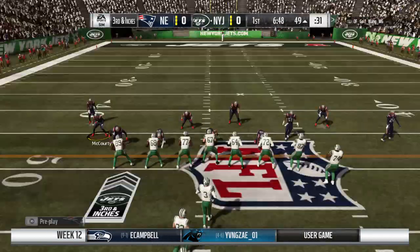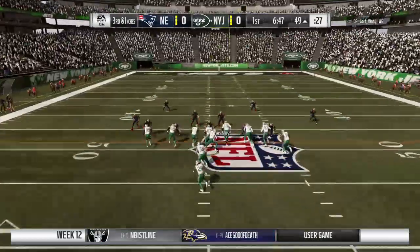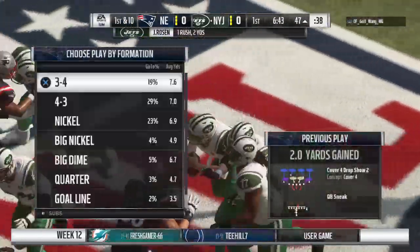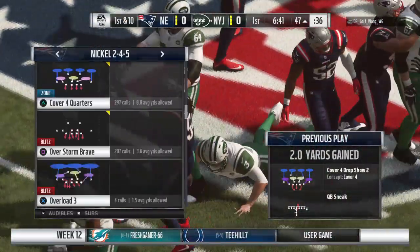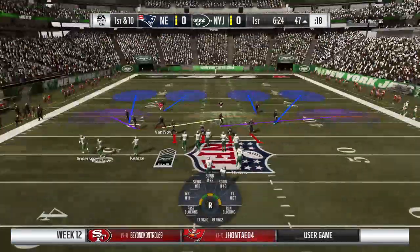An incomplete pass on second down leads us to 3rd and inches. They'll try and sneak it here. And he'll be touched down here, but not before he does pick up the first. He'll wind up getting 2 there as he does it himself and picks up the first.